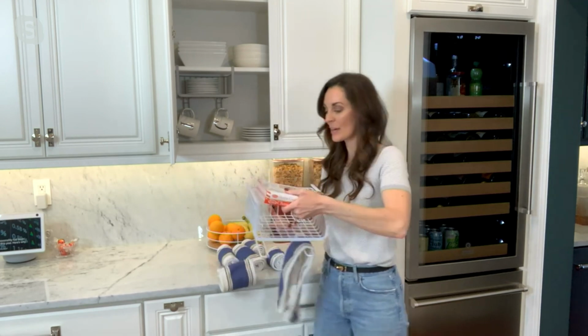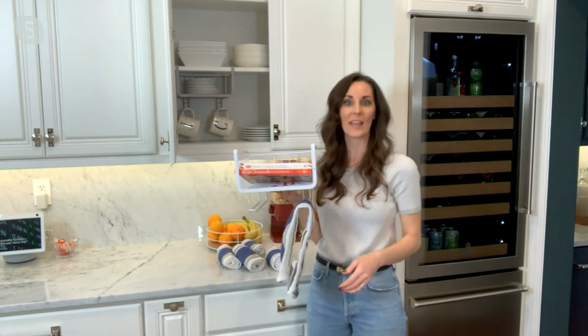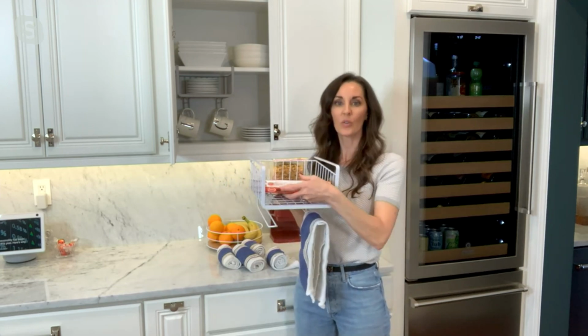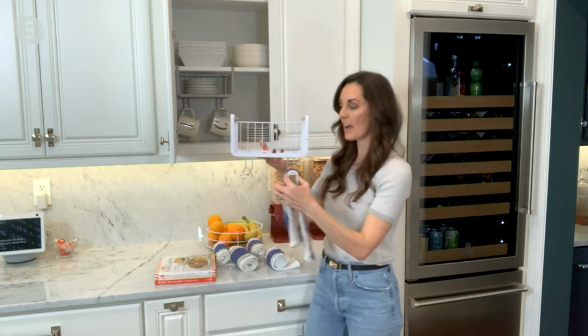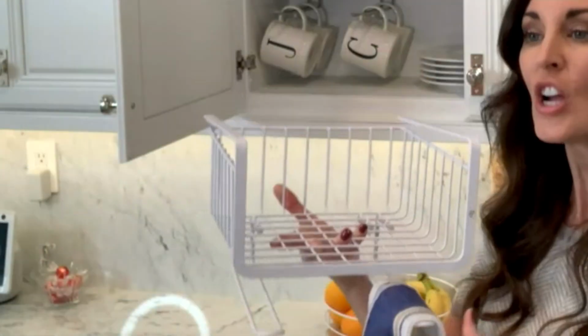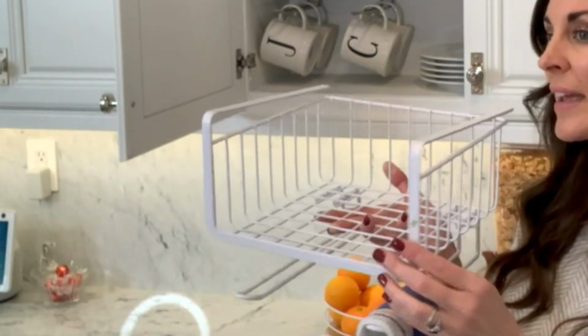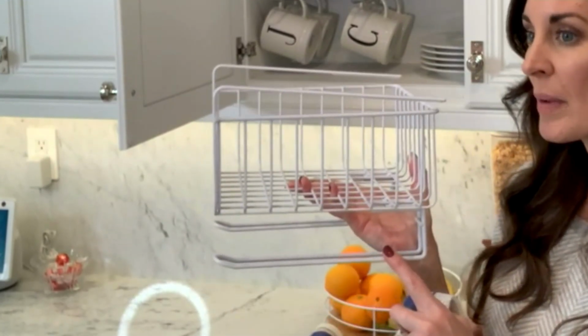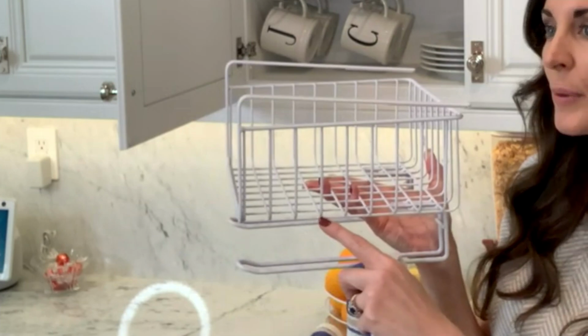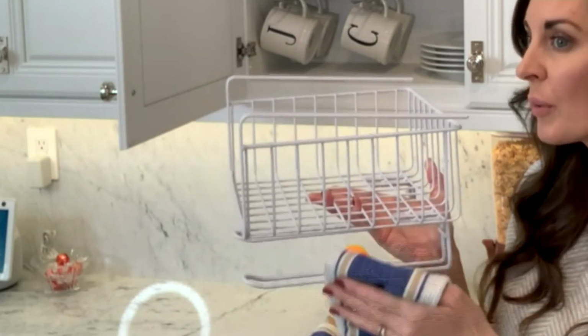I absolutely love it. And oh my gosh, let's talk about the weight capacity. Okay, please. This is going to hold 20 pounds in the basket, and 5 pounds on each of these arms. Mugs. So this really does give you a full weight capacity of 30 pounds. What? So if you want to load up your coffee mugs, some of those additional plates, your cereal bowls.